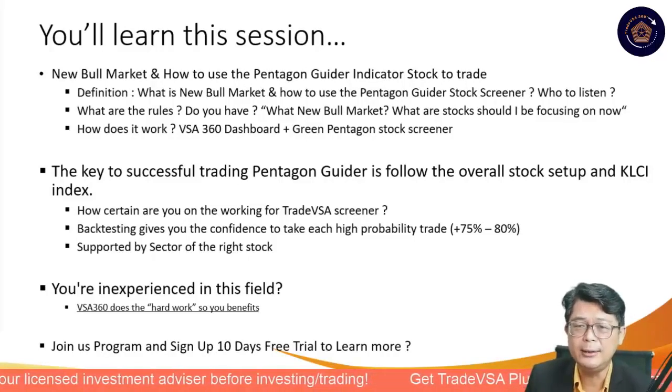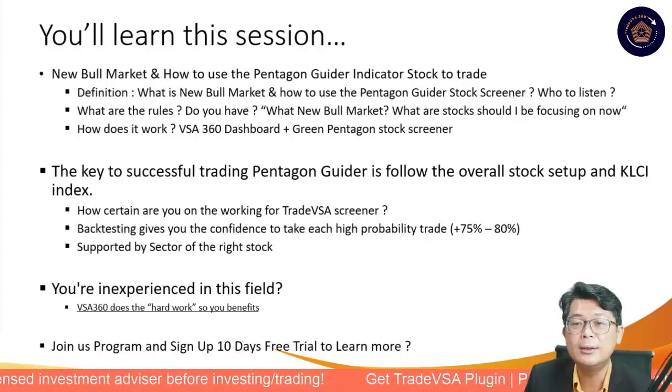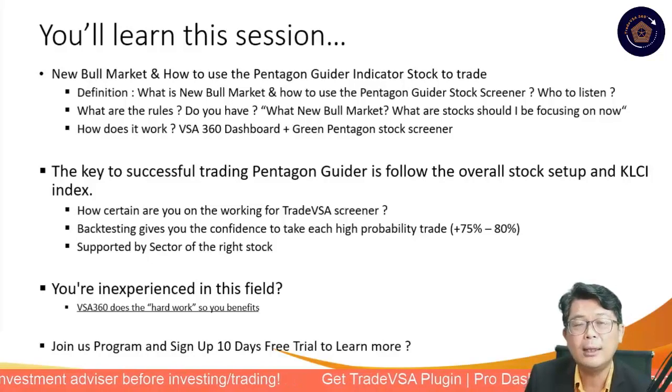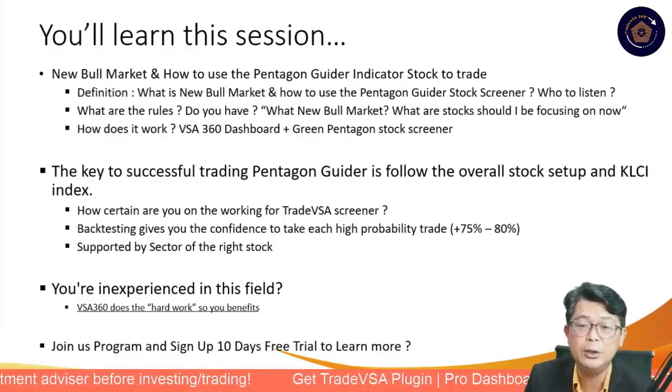But if you have the VSA 360, you can see one of the real differences in here, which I'm going to share with you too, is what are the stocks you want to be focusing on with the 360 and Green Stock Pentagon. Don't listen so much to the talking head here, but look at the charts, which many people will give you a very bearish definition in the market.